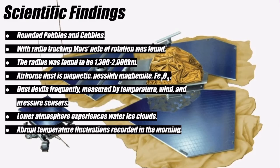Some scientific findings were a presence of rounded pebbles and cobble with sockets and pebbles in some rocks, which indicated signs of running water, possibly from a warmer past in which liquid was stable on the planet. Radio tracking provided a precise measure of the land that suggested that the radius of Mars is between 1,300 to about 2,000 kilometers. Another scientific finding was successful because of a magnet on the rover, which found airborne dust to be magnetic, possibly being maghemite.